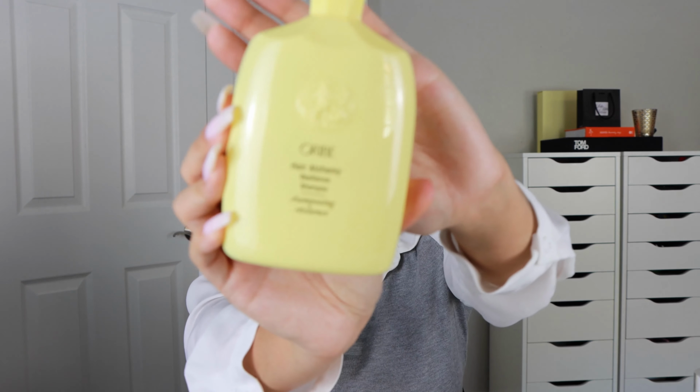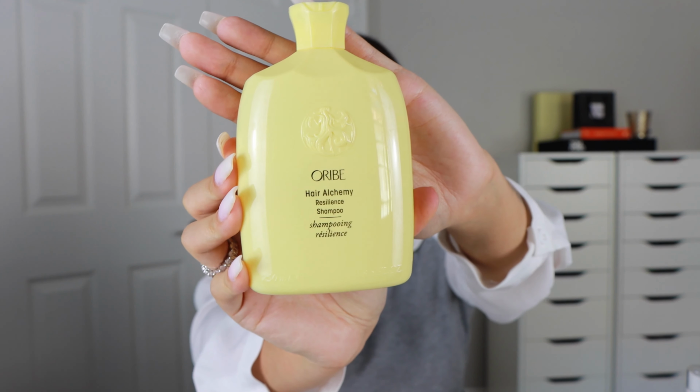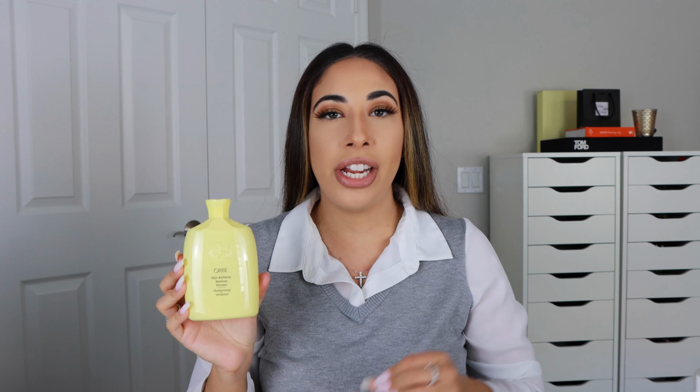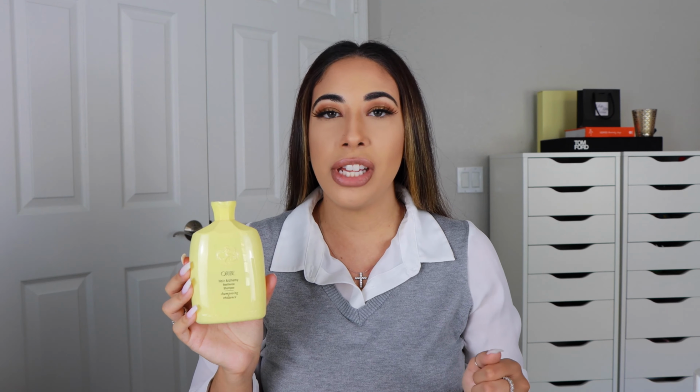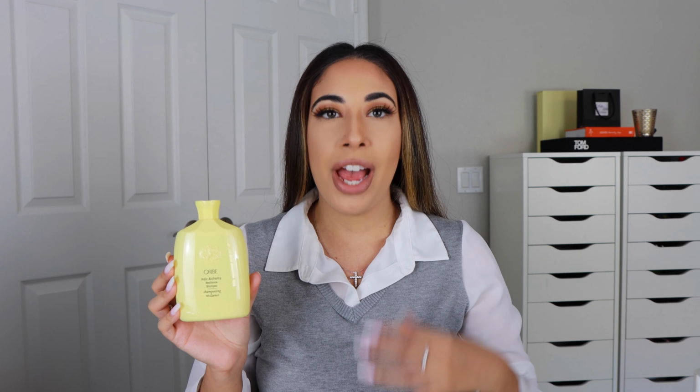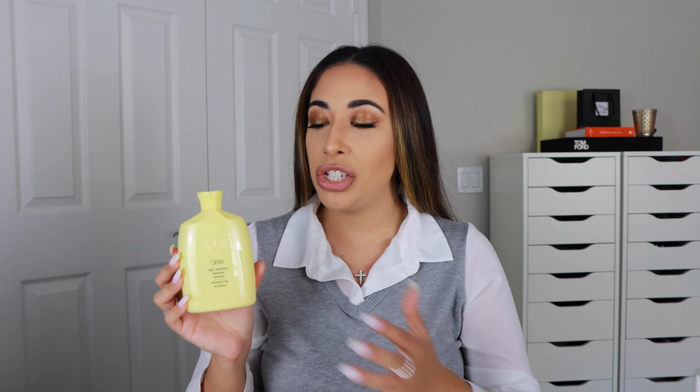So this next product is a product that I have talked about recently, and it is none other than the brand new Orbe Hair Alchemy Shampoo. I've really been loving this since I got my hands on it. It just recently launched earlier this month. And for those of you that don't know, I do manage a salon that carries Orbe, which was why I was able to get it before it launched.